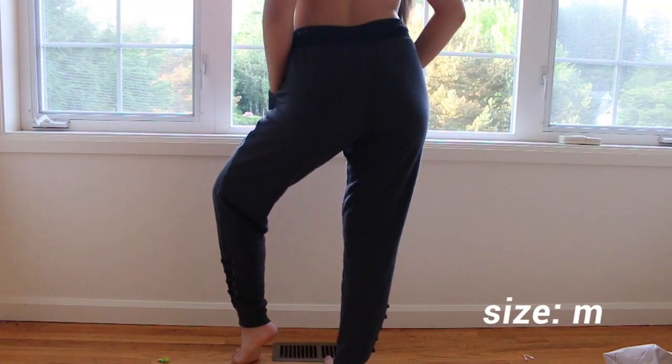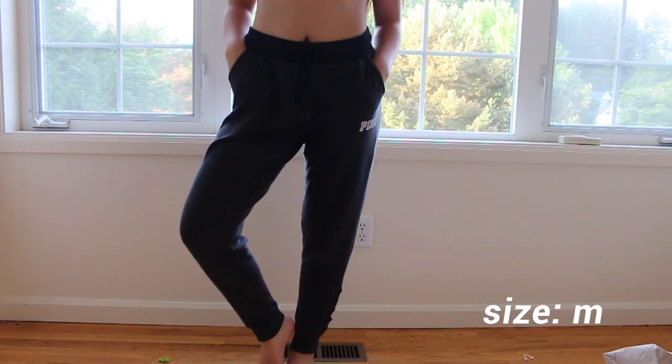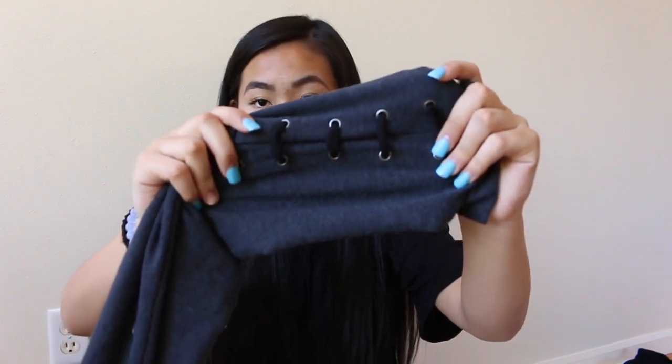Next up, I have something from Pink, and it's just a pair of sweatpants. They're really cute. They have this black band, and it's this dark gray color. It has the Pink logo. It has this really cool tied up design, which I think is really unique.